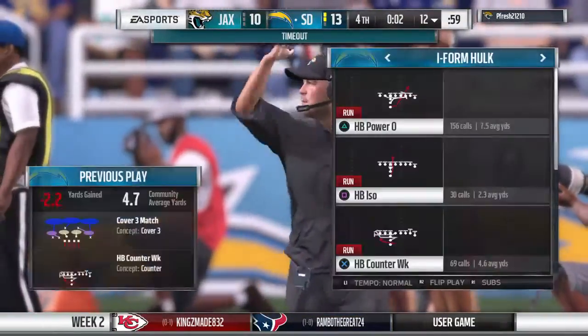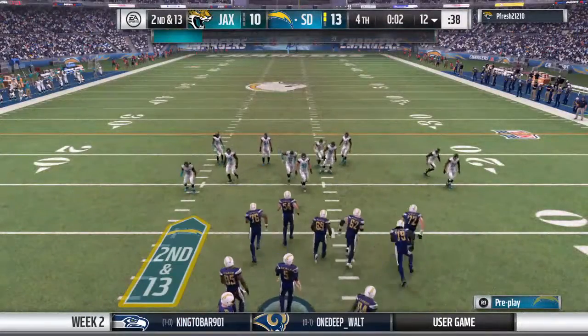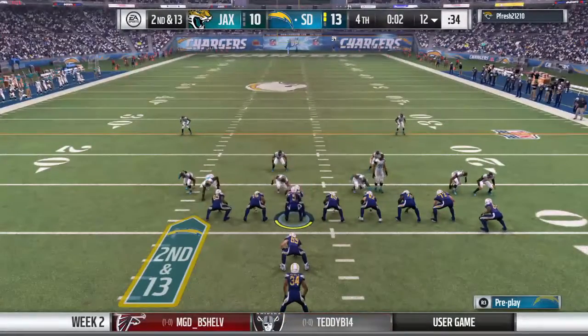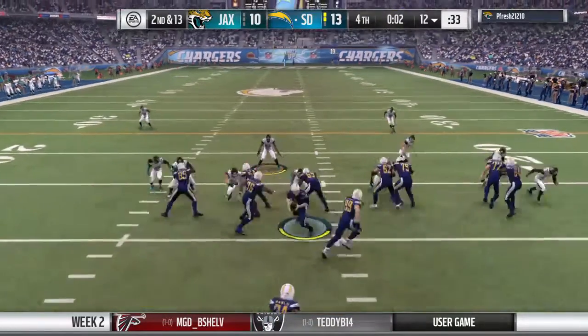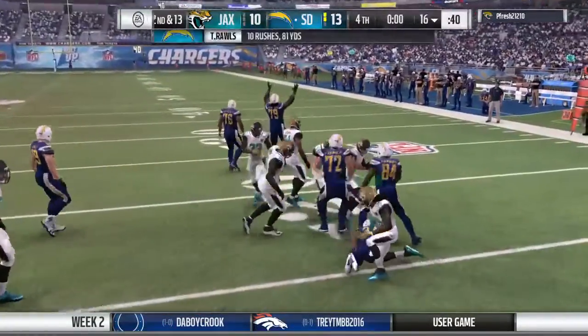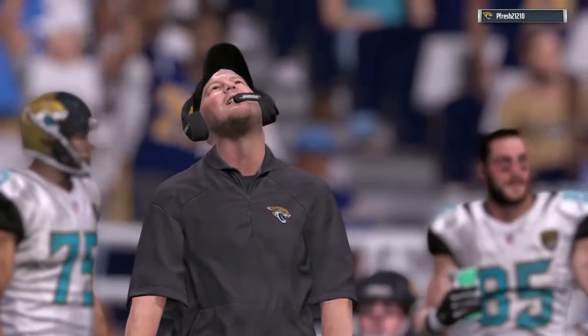And play is stopped here. Timeout. It's the defense calling the timeout here. It'll be their third and final timeout, so as they talk things over, we'll step aside. Attempt carry for Thomas Rawls. And he'll take this for a short gain on what will prove to be the final play of this ball game.